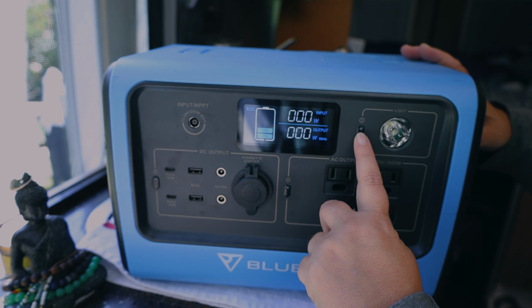So another safety device. The reason why the Bluetti is so amazing and having a portable power station is because you can charge your phone up if you need to, especially if you've run out of power in your van, which is what happened to me when I was on the East Coast this last year.